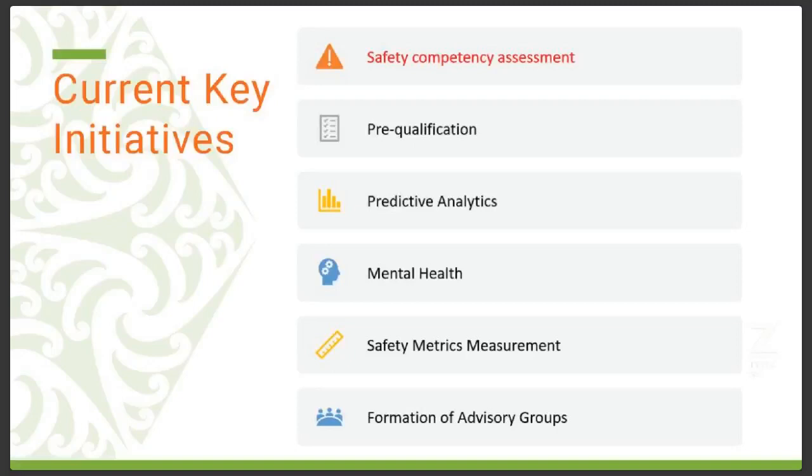Of course, we're working on mental health. It's a hot topic at the moment, so we need to make sure that we understand what the issues are in construction and be seen to be doing something about it, so that's a big program for us. Safety metrics: let's all measure the same stuff the same way. And then really forming advisory groups. As I said before, that board that I showed you have a dual role. First of all, they're directors of the trust. Secondly, they're also there to represent the sectors. So they're forming advisory groups: a civil advisory group, which CCNZ help us with, the verticals, training, etc. So essentially, that's our priorities at the moment.